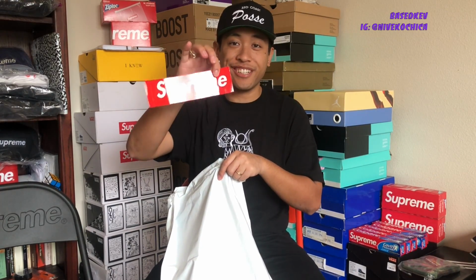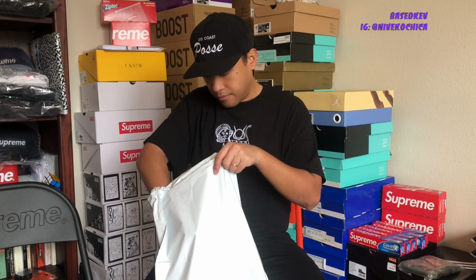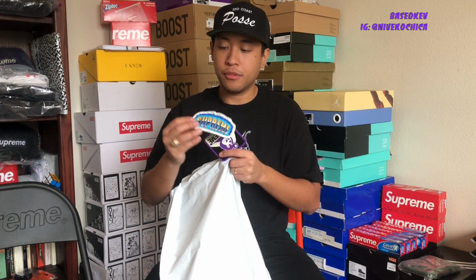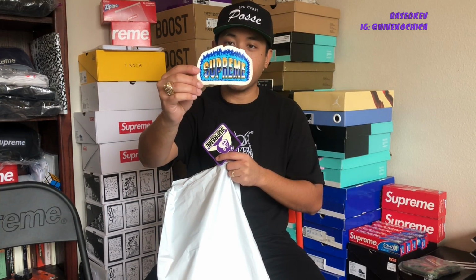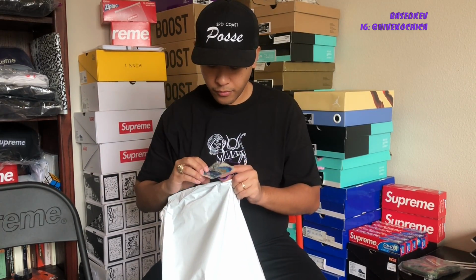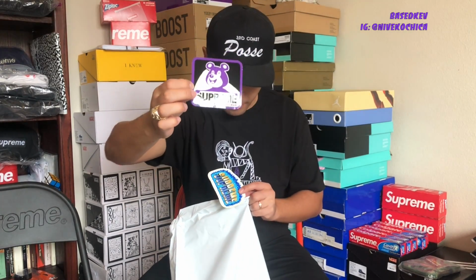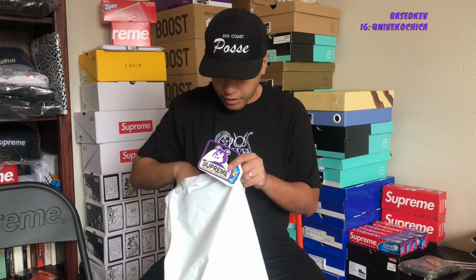Let's start off with some stickers. Supreme box logo sticker. Ooh, I got some of the winter graphic stickers. This one's like the chrome, I think. Chrome fire. And then I got a purple Supreme Protection from Suckers sticker. Purple bear, that's cool. And last but not least, the Mariah Carey collab sticker.